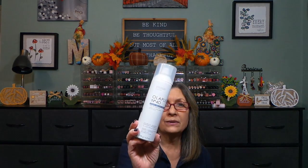Another Olaplex item that I have loved and switched over to from all my other dry shampoos is the Olaplex number 4D dry shampoo. Love this. I have dark hair for the most part, and it does not leave any cast. It smells nice. It volumizes, refreshes. It's good for all hair types and colors. And it has such a nice, pretty, fresh, clean scent.